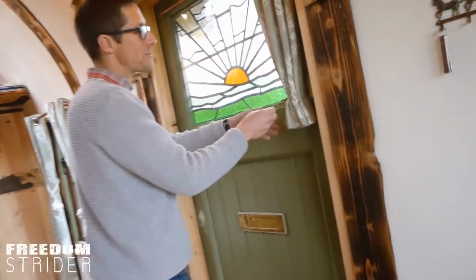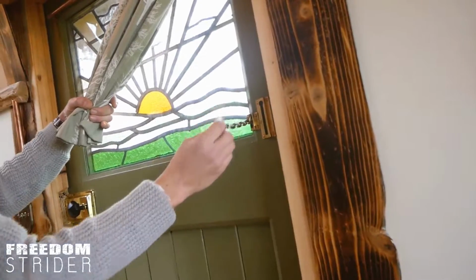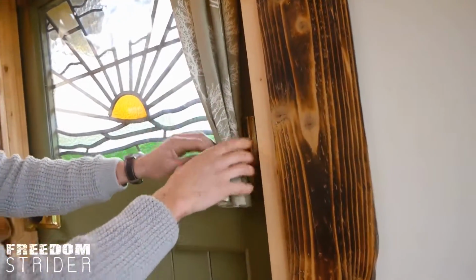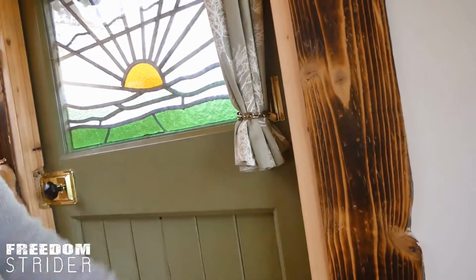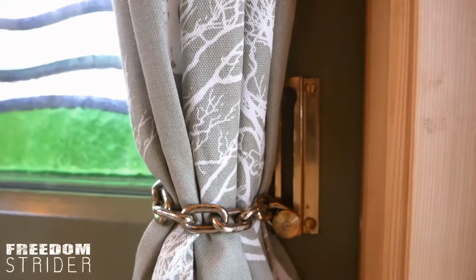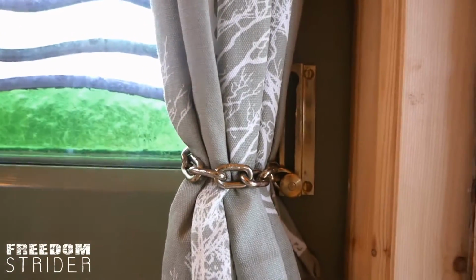This is the strongest ever curtain tie back, which is the security latch from a door. It just works to really hold that curtain, so when it's opening and closing it doesn't blow around, but it's not what it was designed for. Use things for what they can be used for, not what they've been designed to be used for.